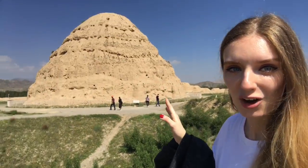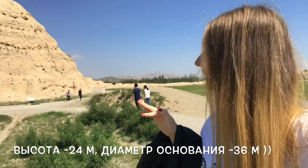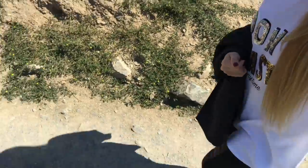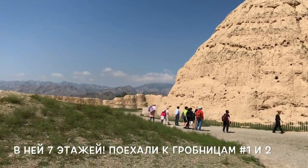I want to show you the dimensions of it with the guys who are standing there already. Check, that's how big it is. So 36 meters is the base diameter of the tomb, and 24 meters is the height. That's one of the hugest. I wish we could go inside, but I guess we can only check it in National Geographic magazine sometimes, like some years later. Wow, such a big 7-story tomb. Okay, let's go back.